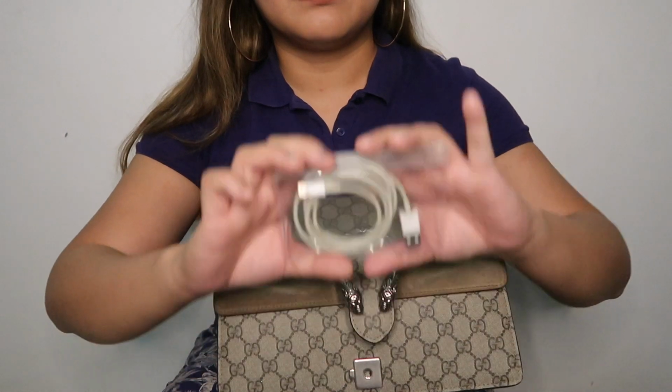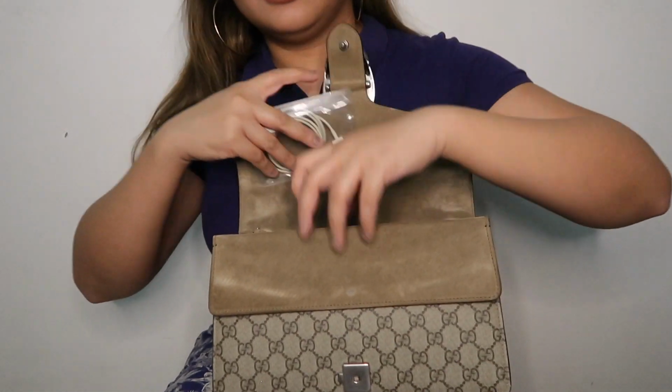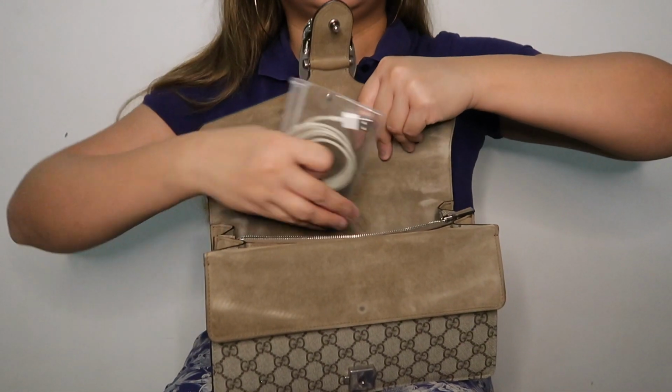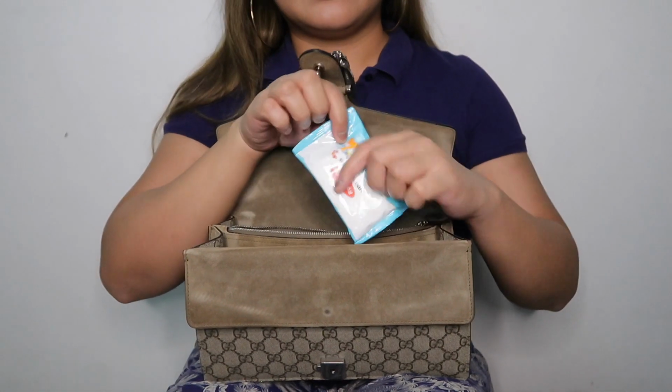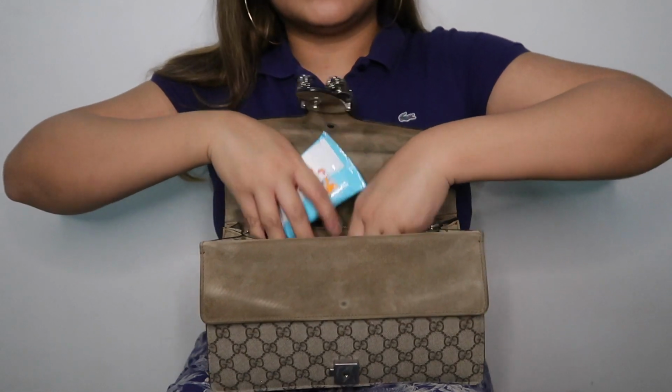So, I have here my Muji clear pouch and my iPhone cord. So, dito ko na yan nilalagay sa center pouch. Wet wipes, bilang kailangan nating maglinis ng kamay parati. And sometimes, walang water or walang sabon.